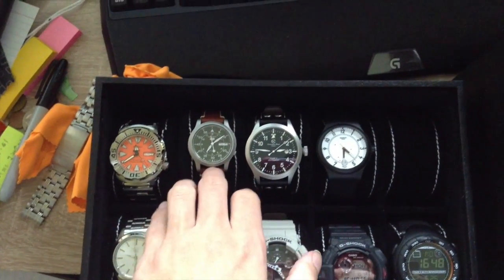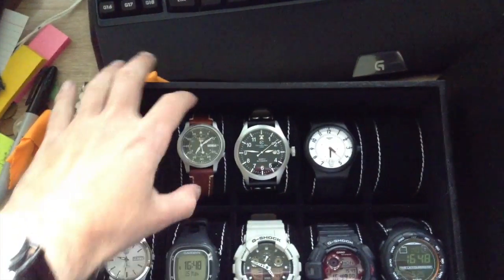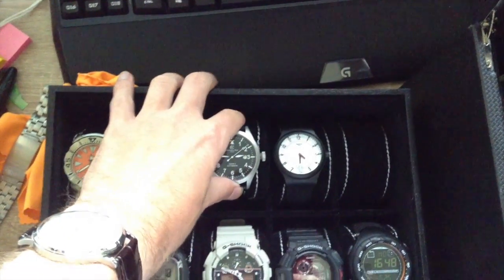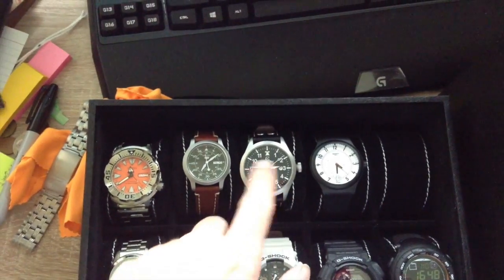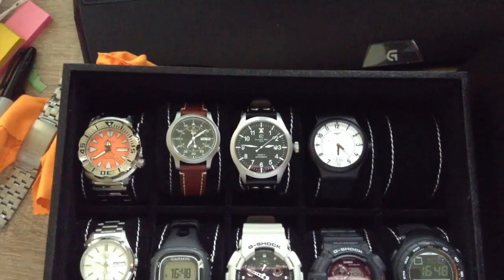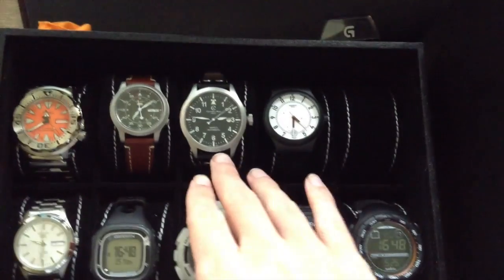Same for this little Seiko 5 pilot-styled watch. This will probably be one I'll give away at some point. Then I also have a Christopher Ward pilot watch. It's also, as you can see, styled off the b-uhr styling pattern, but it's got a date window and extra detailing and wording and lettering on there. So that, at some point, I think is probably going to get gifted to a family member.